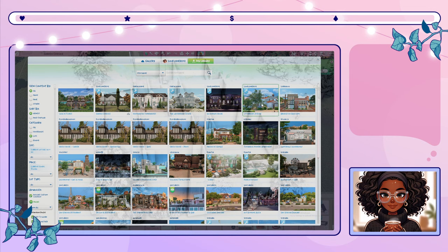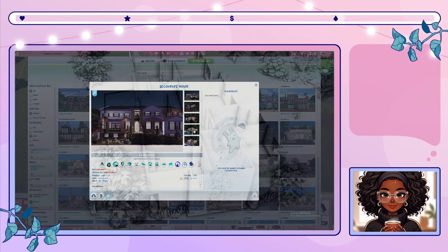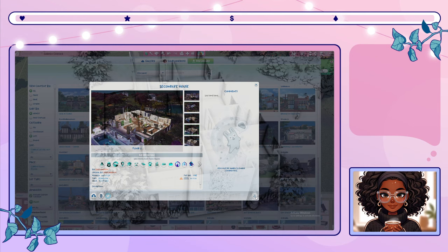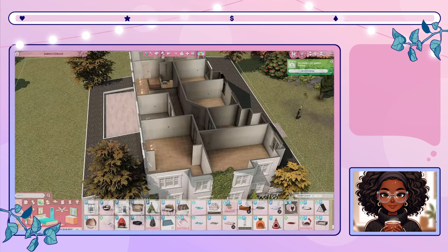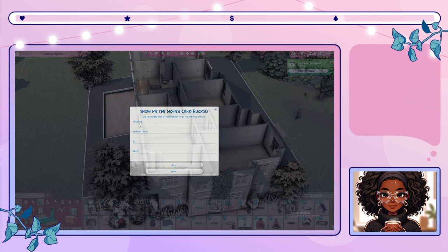So, this house is on a 50 by 50. So a lot of stuff might probably get removed, like the pool and stuff. I'm gonna give my Sim the money just so that I can show you guys the house, right? So we're gonna do.